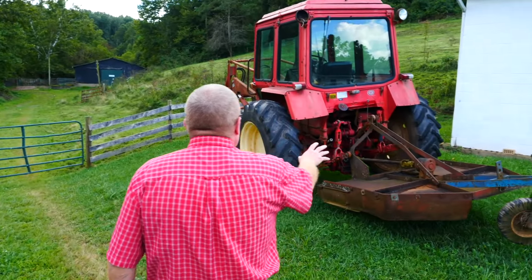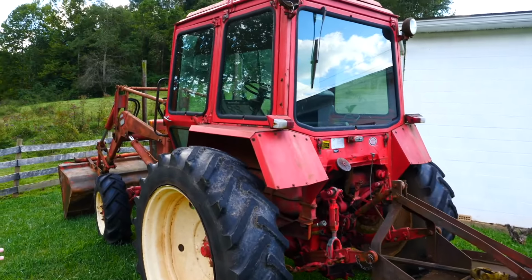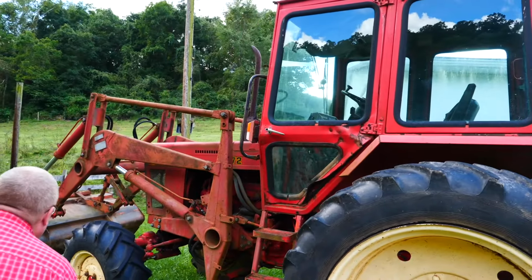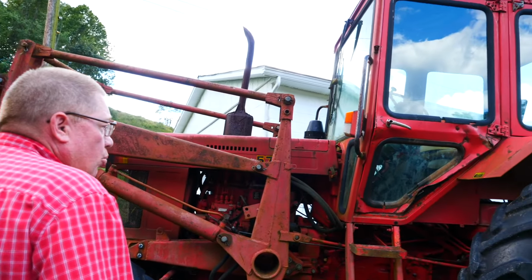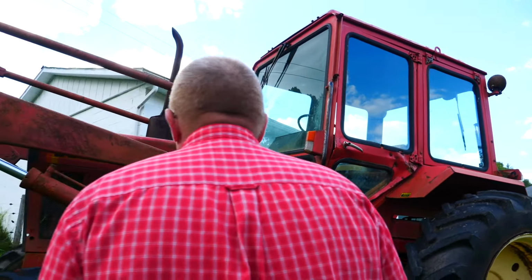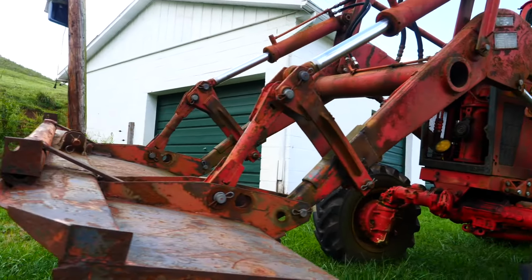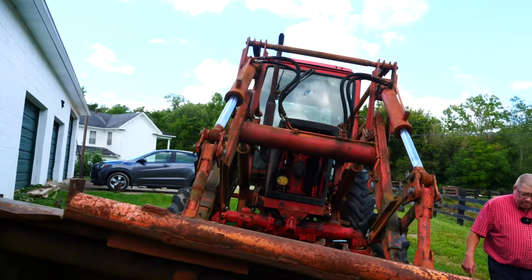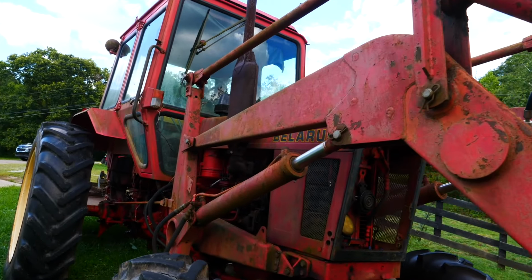We go across the way. We have this brush hog we'll sell separately from the tractor. And this is a Polaris full-wheel drive farm tractor, model 572. It's got the loader on the front, diesel powered. Definitely runs out good, and it'll be in the sale.